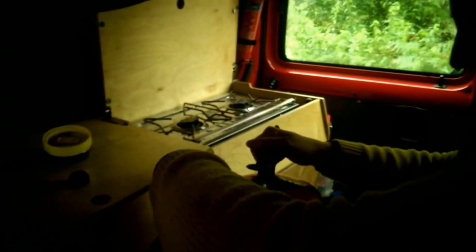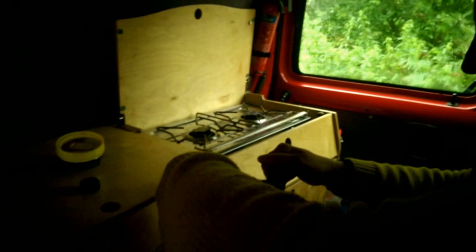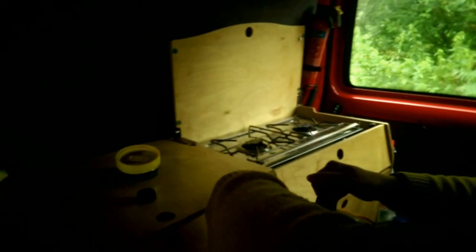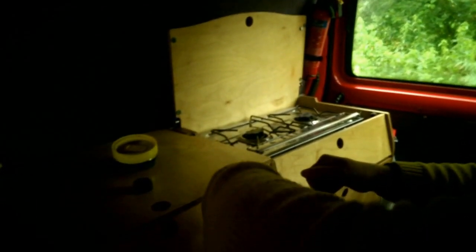What's this then? What's actually happening here? I'm filling the kettle. Oh, why are you doing that? Did I make once a cup of tea? And I said yes. And so I thought I'd fill the kettle for you. Because that's how helpful I am.